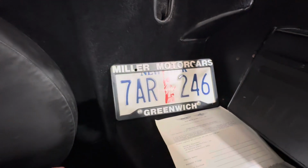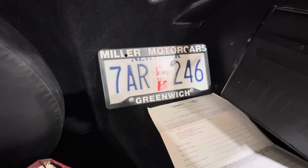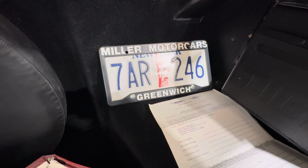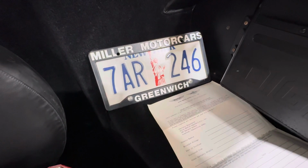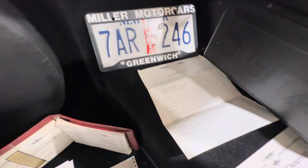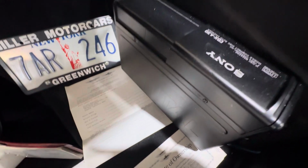Those are Mr. Forbes' license plates from 1989. That is the correct plates that would have been on the car. That also goes with the car. There's a back plate and a front plate. Got the Miller Motor Cars tag bracket. More stuff from Aston Martin. You've got another certificate of ownership.